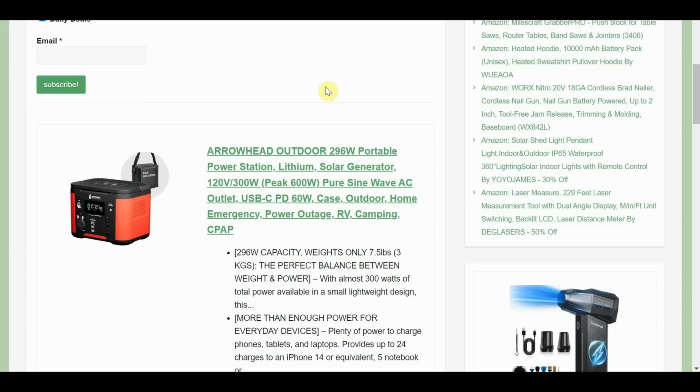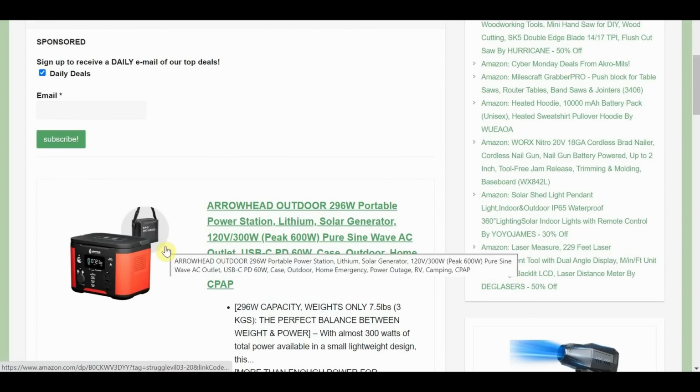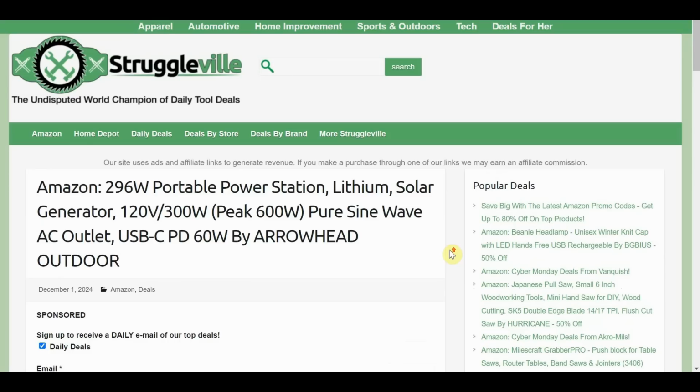I think they should all come with a bag, and it kind of makes me curious, are there any bags that are marketed specifically for power stations? Because you'd want it to be a snug fit. You don't want it to be loose and flopping around in there. Something heavy that's also flopping, that's even worse. Anyway, I kind of like the bag, but you're getting 300 watts, 600 peak, so just know what you want to run off it. 300 watts is pretty good.